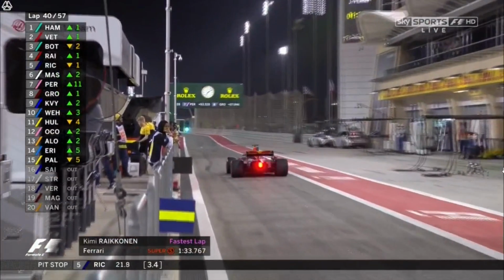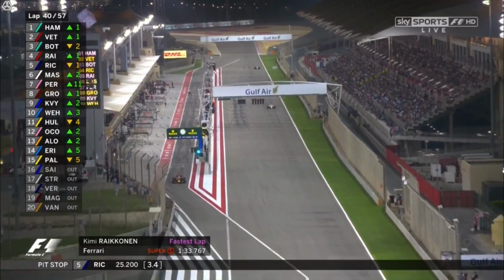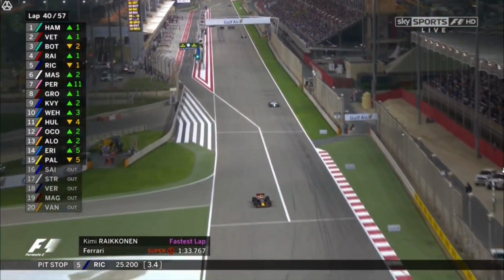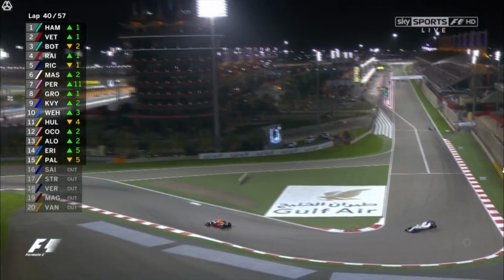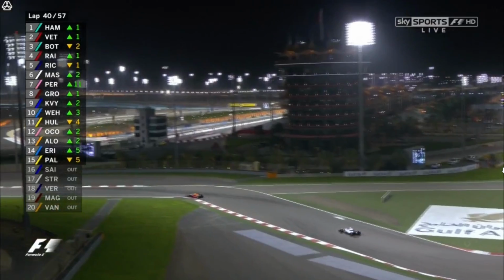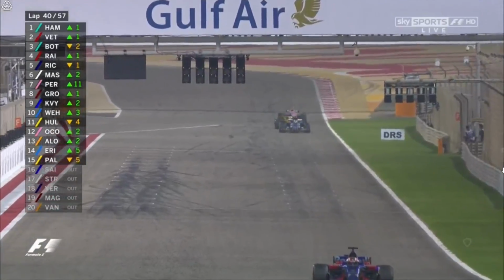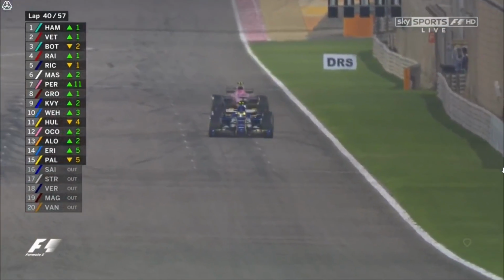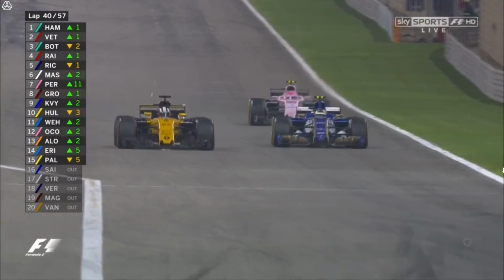Anything could happen here. And talking of which, Wehrlein's in the points at the moment, running in the points for Sauber, down in 10th place as Daniel Ricciardo comes out onto the track ahead of Felipe Massa. So he's in 5th place in the one remaining Red Bull left in this race. Talking of Pascal Wehrlein, here he is. And behind him, yeah, there is a Renault there. He's not going to be in the points for long here, I don't think.